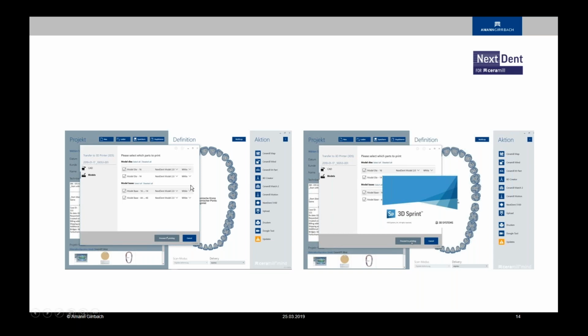Before that, I choose the color of the material. We have different colors. This is white, this is gray, and this is, I don't know the others. This is peach. Yes, peach it was. So then the 3D Sprint software activates and opens. And this is the 3D Sprint software for Ceramill. So it's a special kind of 3D Sprint software. What I can tell you: do not download the 3D Sprint software from 3D Systems. This will not work. Only our installer is working here. Tell this to your customers as well.